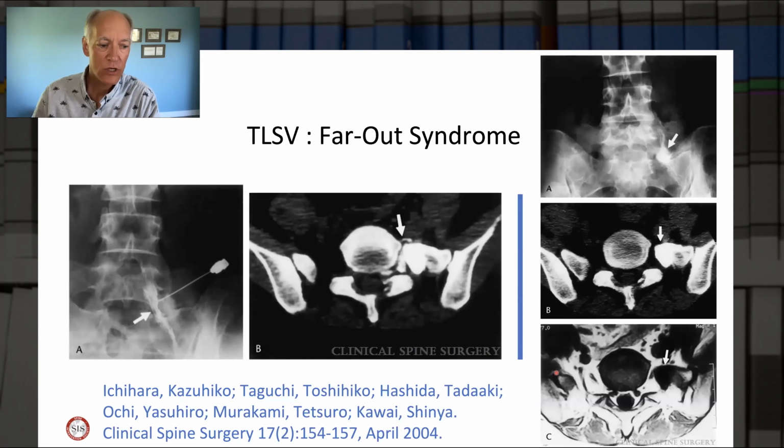And here are some illustrations from a paper by Ichihara, and here they've done a periradicular injection. This is probably an epineural injection, actually. See that striation there? And on the axial CT image, here we can see the ventral ramus is going to be significantly constrained here as it leaves this overgrown transitional segment or pseudarticulation here.